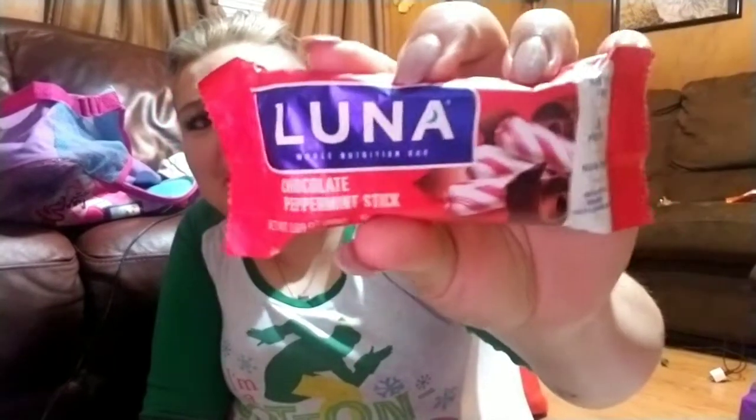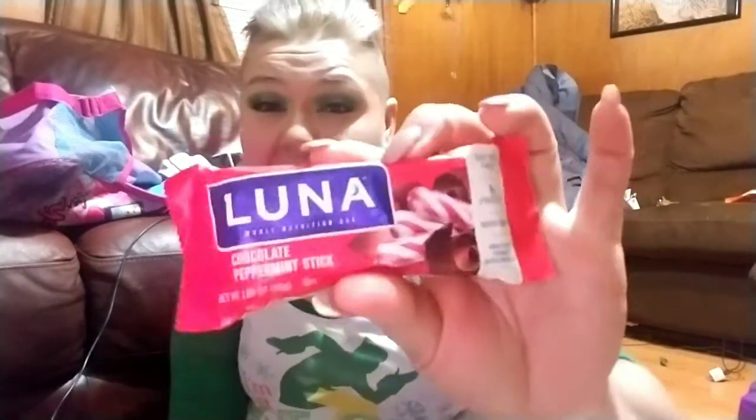So first I want to talk about these bad boys. These are the Luna chocolate peppermint stick protein bars. I don't really think they're high in protein, they only have 8 grams, but these are gluten-free. So if anybody has tummy problems, these will probably be your best friend. You have to be careful because sometimes they'll say gluten-free, but it says it's non-GMO and everything else.